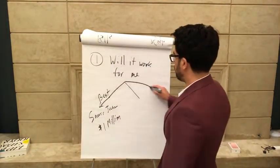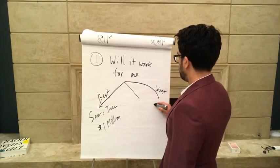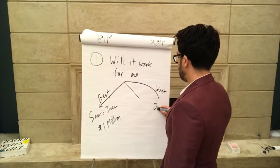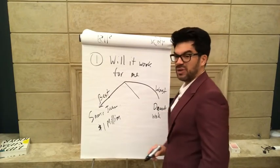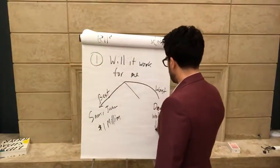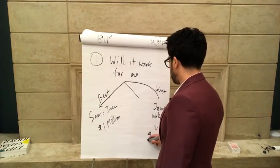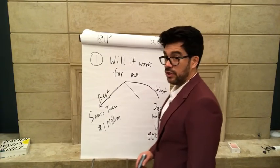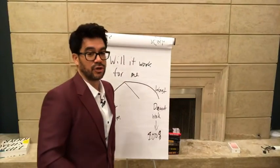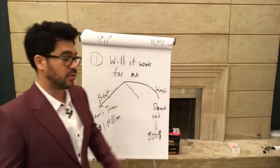Let's actually make 3 scenarios. Let's do worst case. You go through the program, it doesn't work. So you got free information, you got insight into how the world works, and you call my office or email, and you get 100% of your money back. So you didn't lose anything financially there, and you learned about a new trend. Maybe you can pass on the information to someone else. You got to download it all into your brain.